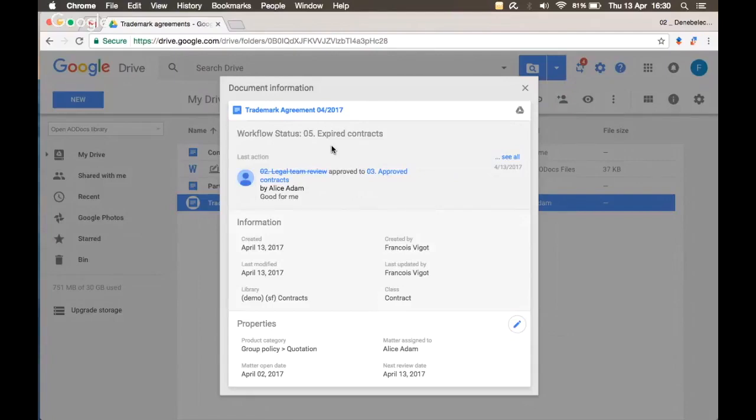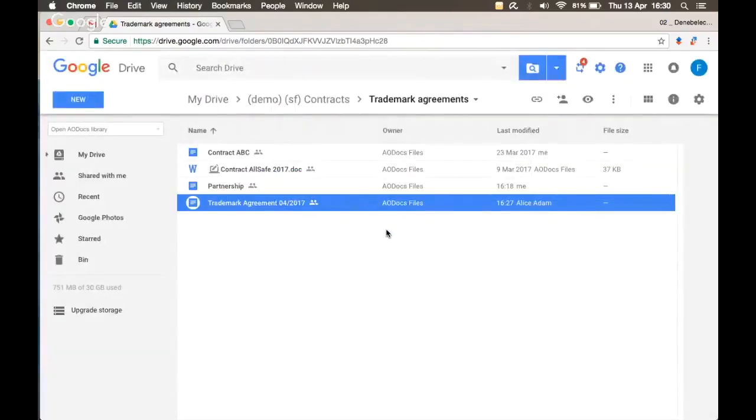And one can even mix the manual transitions and the automated transitions. We could say that when Alice has to approve or reject a contract, she's got 7 days to do it. If the document stays for 7 days in the pending review workflow status, then the document will automatically be rejected. That's a possibility. So this was an overview of the workflow capabilities that AODocs brings to Google Drive.